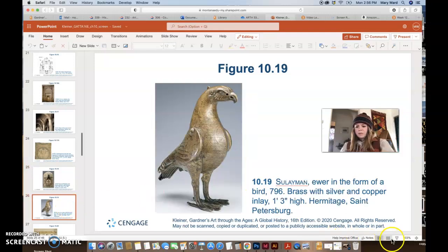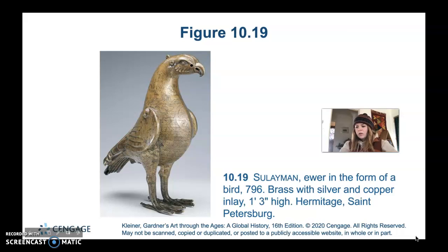Okay, so in the last video we were talking about the luxury arts, and we'll start off talking about this ewer from 796. It's in the form of a bird. It's brass with silver and copper inlay. So the main body is made of brass, but it has copper and silver inlay in it.